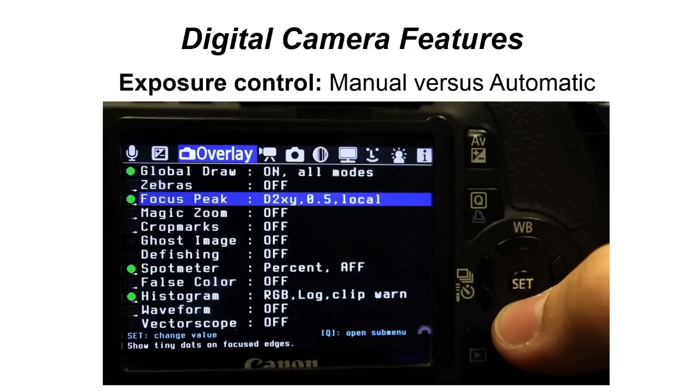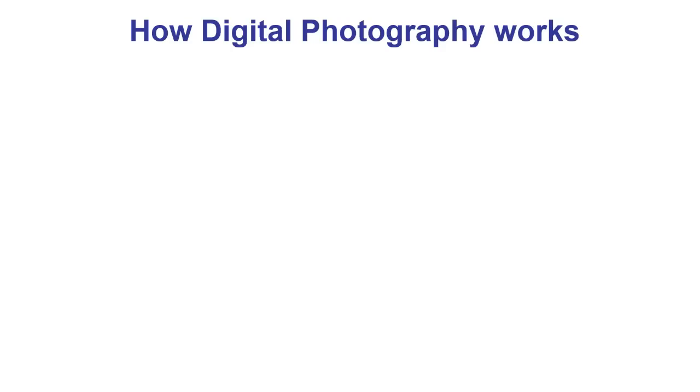So you can do all kinds of really cool things with the exposure control. Typically, things like this screen are only found in high-end digital SLR cameras, but some of the smartphones are ending up with some of this stuff. A lot of it's interpolated, but you can have a lot of fun with it anyway and create some really neat special effects. So how does digital photography work?